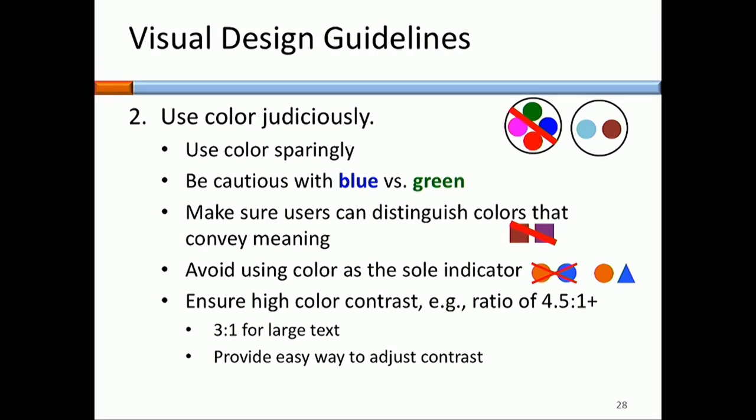Avoid using color as the sole indicator. If orange means something in your app or website and blue means something else, don't have an orange dot and a blue dot. Have an orange dot and a blue triangle, because that way there's something besides the color that's conveying the same information. Color contrast should be a ratio of 4.5 to 1 or more. For large text, it doesn't have to be that high. It should be 3 to 1.